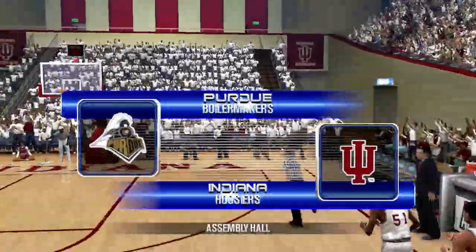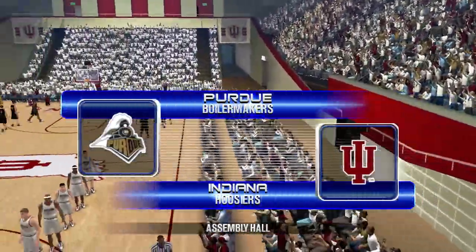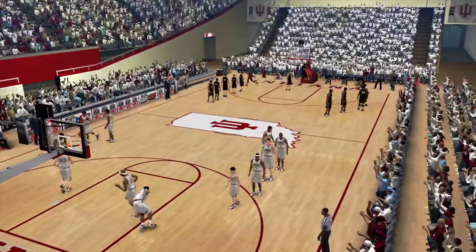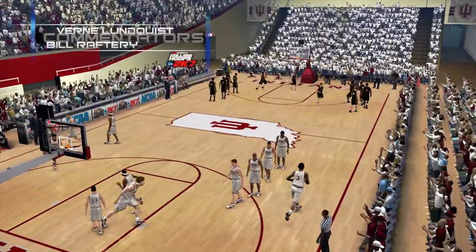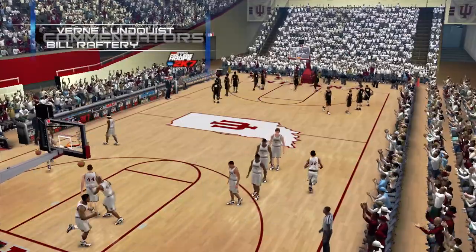It's College Hoops on 2K Sports. The Purdue Boilermakers go up against the Indiana Hoosiers. We're really excited to bring you this matchup. We're here at Assembly Hall. I'm Vern Lundquist alongside Bill Raftery and our sideline reporter, Bonnie Bernstein. Give us your take, Bill.